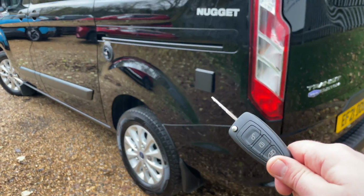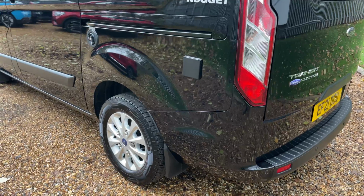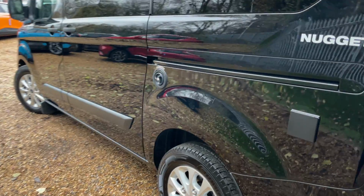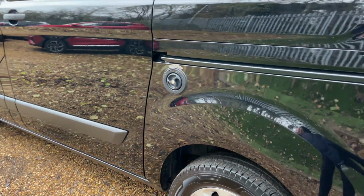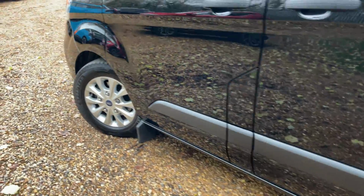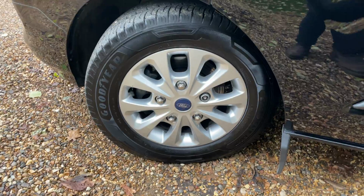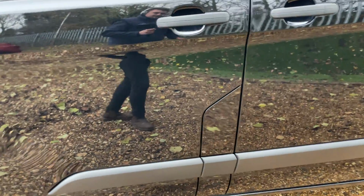the charging port, which you have the charging cable supplied, and we also have the water inlet for the 42 litre fresh water tank. So I'm just going to progress now, and we're going to go all the way to the near side front wheel and give you a good look at that. So that effectively is the exterior done.